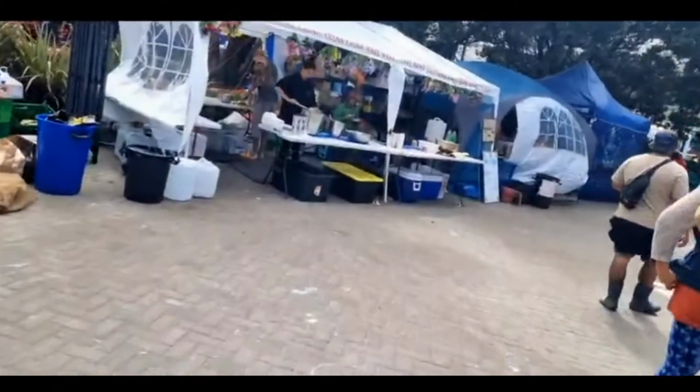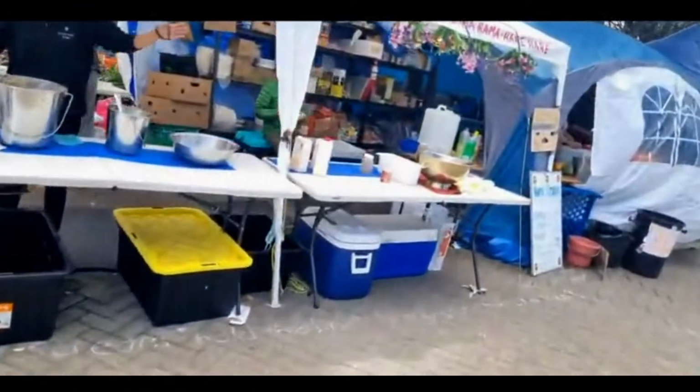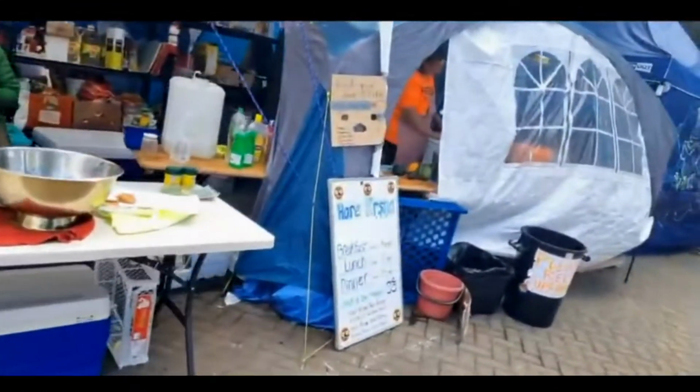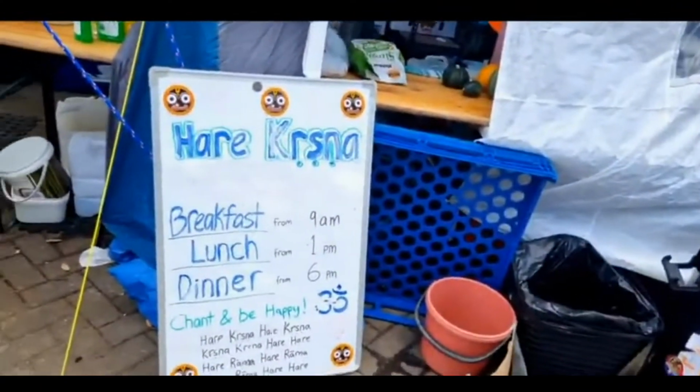And over here we've got the Hare Krishna tent again. Very popular with their meals. There's a lot of vegetarian and vegan kai that comes here. Looks like those are our meal times for today.